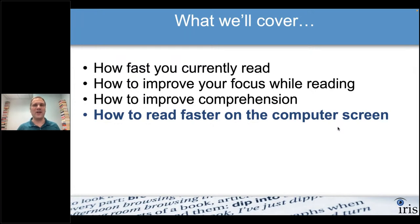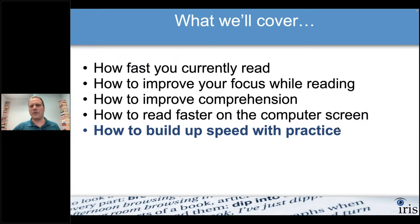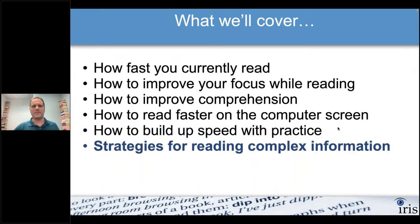And the average person reads a bit slower on the screen than they do on the page, for reasons that you might already imagine. There's more distractions on the screen, the glare of the screen, all these things play a part. But we'll get into that, reading faster on the screen, and also how to build up your speed with practice. There are things you can do and exercises that you can practice to improve your reading speed.